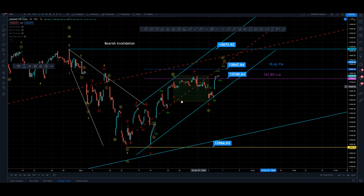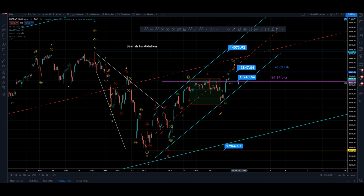C equaling A. So this is the A. We take 161.8% of the length of this and project it from our B to find our C, and we've gone through this level as well. So really now we only have the 78.6 left as a retracement.